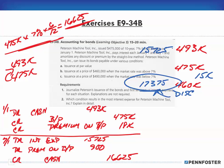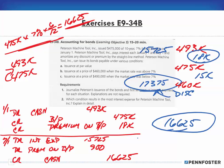I don't agree with that explanation. I mean, it's correct, but the difference between these two is 18,000 additional. It's not a matter of that, I think. You're paying the $16,625 in interest every single time someone brings in the coupon and cashes in for their interest on the bond of 7%. The difference actually lies in the amortization of either the premium or the discount. And that's where the difference actually comes in.